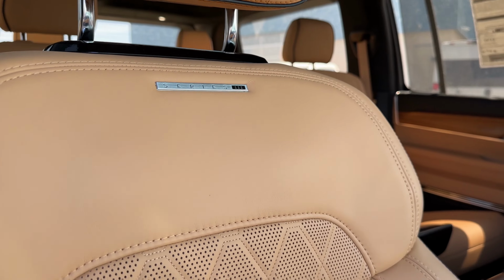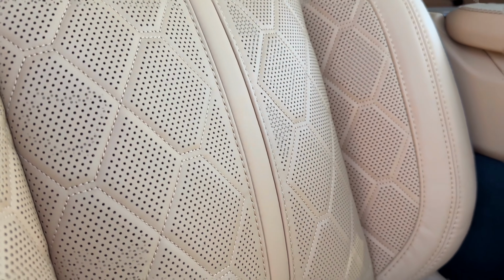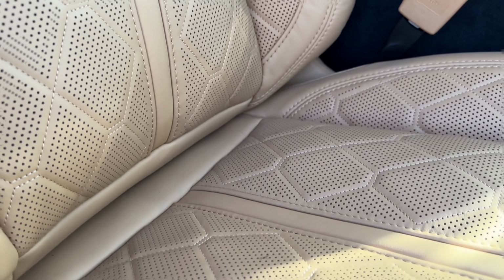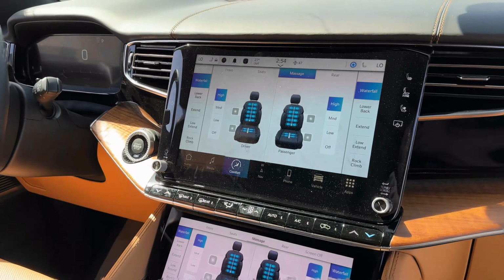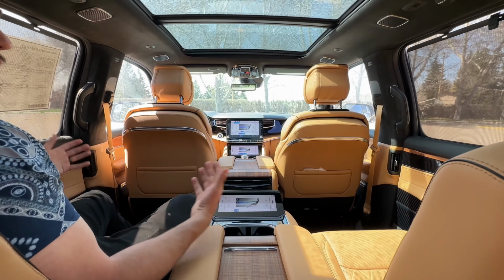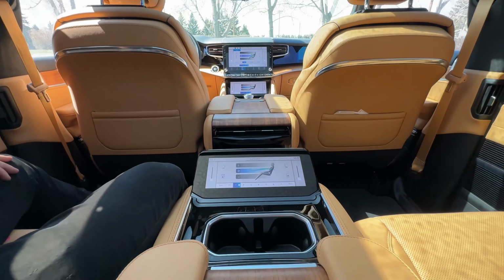Here we have the premium leather deep cushion seats in the Series 3 with 24-way power adjustable seats, both with massaging seats, heated and cooled. Look at the space in the second row. It even has ventilated and heated seats in the second row.